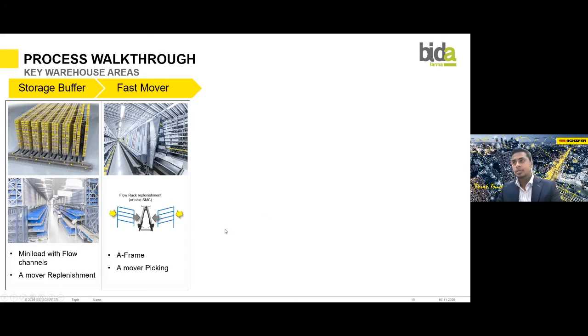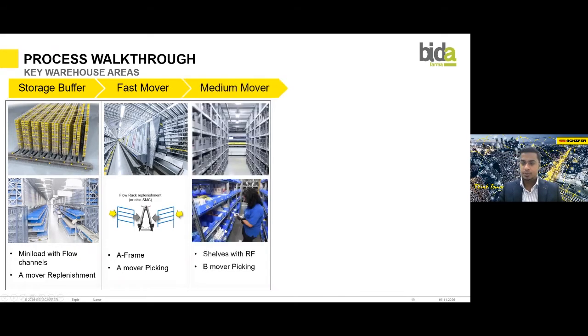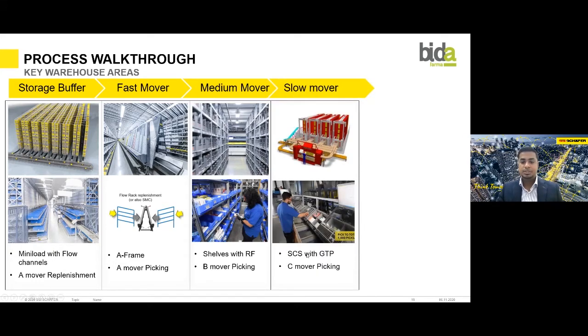However, moving on to the next area, we have the medium mover. This is a classic shelving area for B movers. Here we have also used RF technology for picking. We will see further in the video again. The fourth area is a SCHAEFER carousel system. We call it SES. It is a high density, high throughput system supported by a goods to person system, so goods to person picking. The area is mainly used for picking of slow movers that have a large variety, so you don't need to walk a lot to pick them.